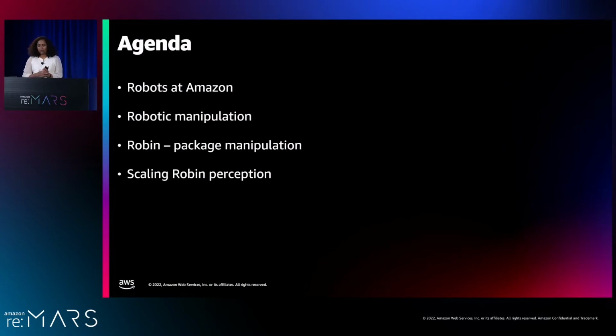I'd like for us to have two key takeaways from this session: one, how to build and bring perception systems for robots from prototype to production, and two, what are the challenges of scaling a vision system for high accuracy performance. So we'll go over some of the robots that we build at Amazon. We'll talk about robotic manipulation. We'll do a case study on Robin, a package manipulation robot, and also talk about how we scaled Robin perception.